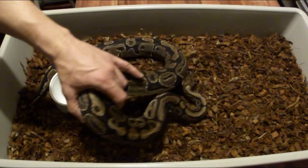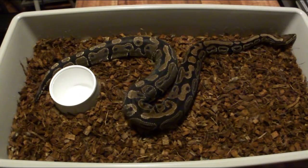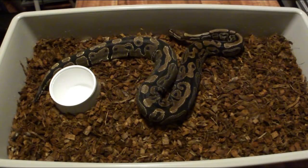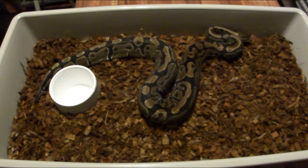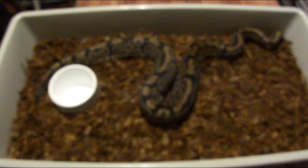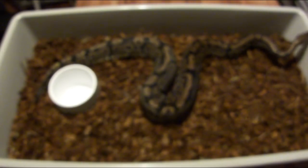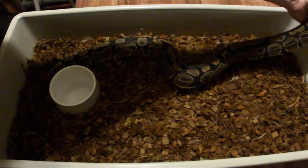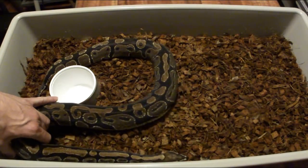Another good thing with normals is that if you have a snake with multiple genes, say you had a male with like 5 or 6 genes and you weren't sure exactly what genes were in it, you could cross it with this female and tease out all the genes from that male. Then you could figure out if it had leopard and pinstripe and pastel and all the different genes. Versus if you mixed it with another female that had multiple genes, you'd kind of be guessing in some cases. So it's good to prove out different snakes. That's what I use a lot of my females for, to prove them out and to expand my collection.